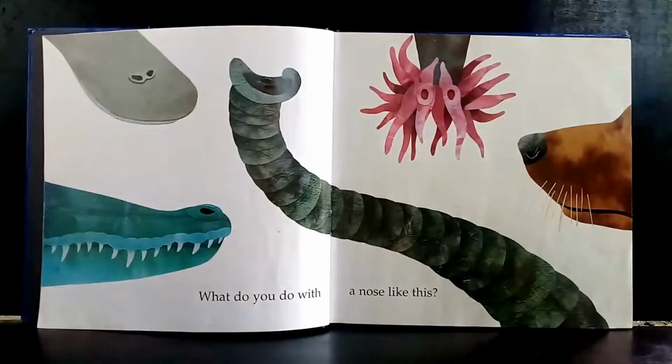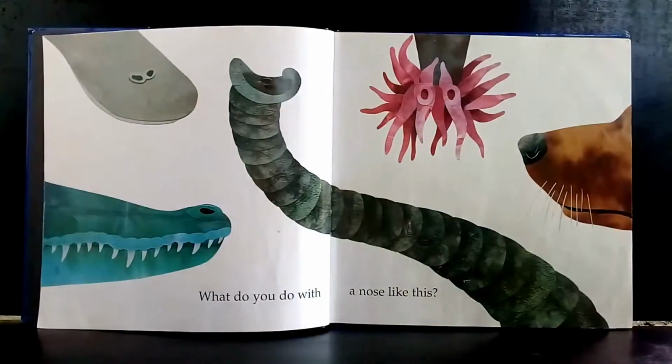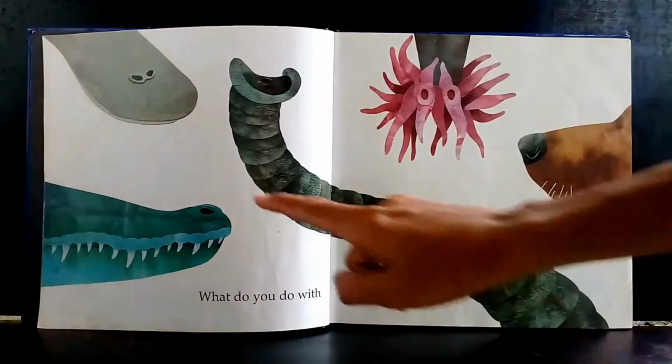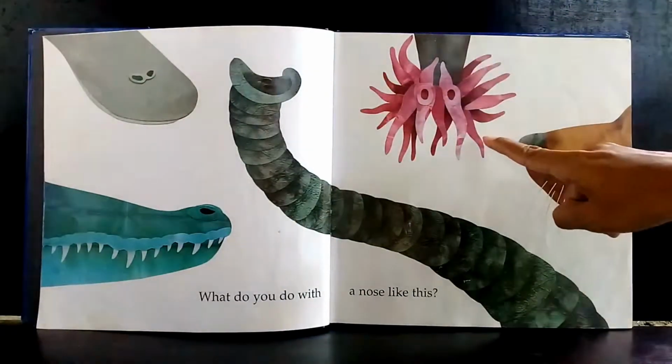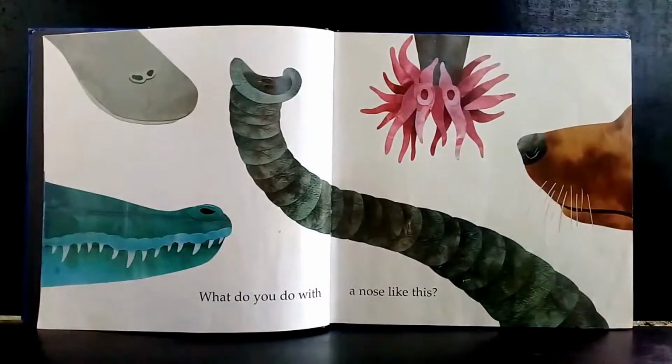Do you know what animals have this nose? I think I know this and this one. What about you? I'm not sure what animal has this nose. And look at this. I've never seen an animal with this type of nose before. What do you think? Okay, let's see.